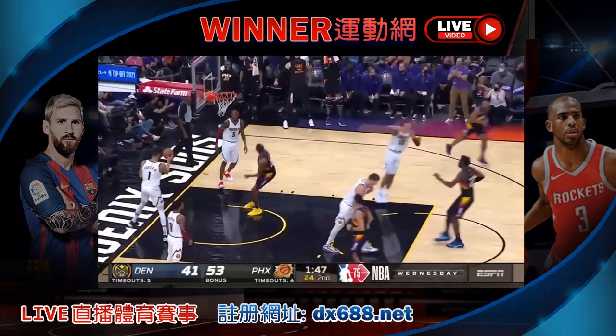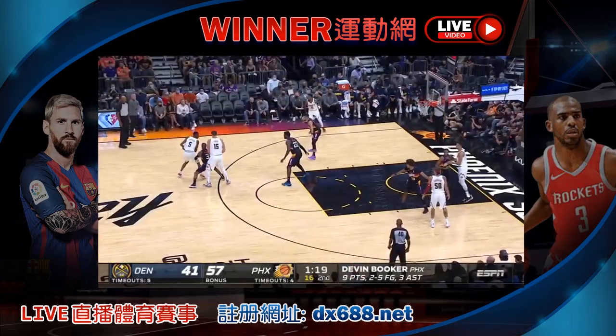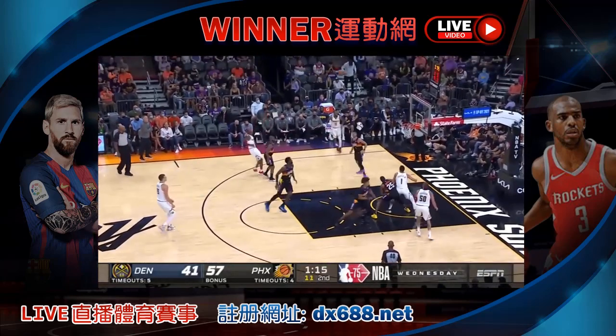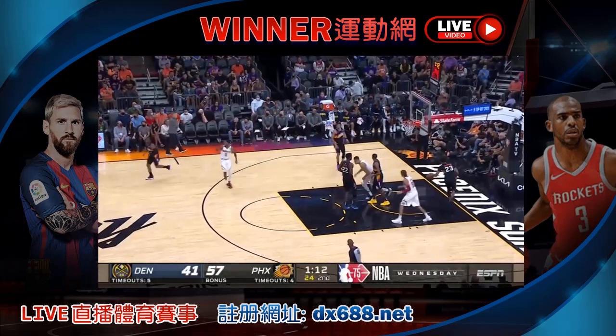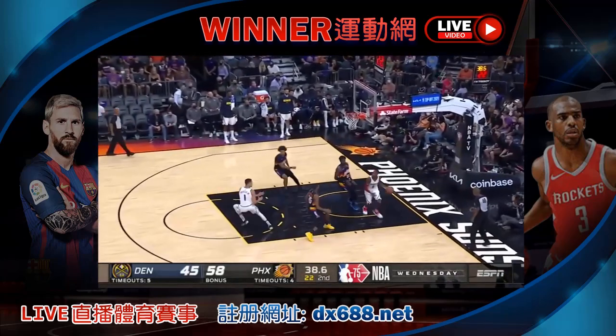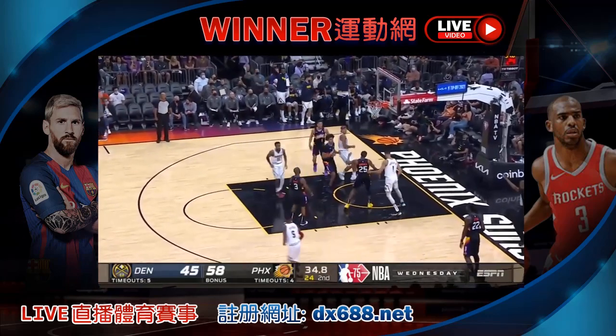Oh, what a dive by Booker! Bridges with the pump. Inspired, of course, by his sister Maya. There's Barton with a long 2. Looks at the bench and says, I got this. And they catch the Suns putting the snooze bar at the other end. Barton with the baseline jumper back off the glass.